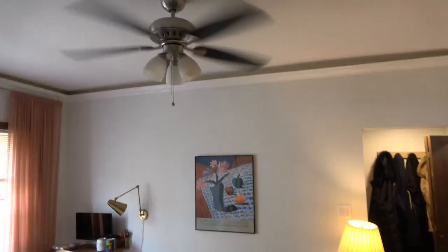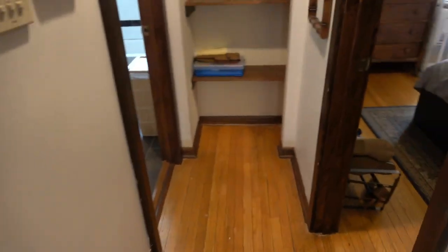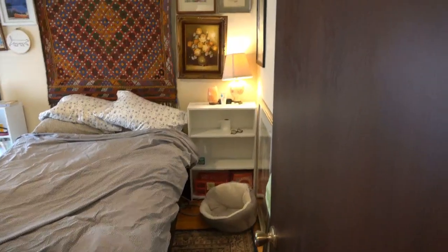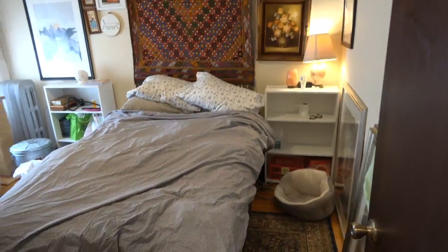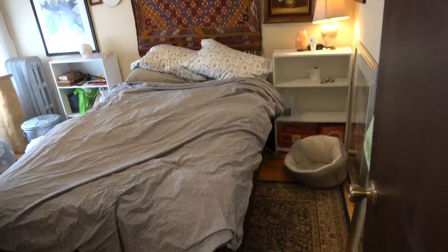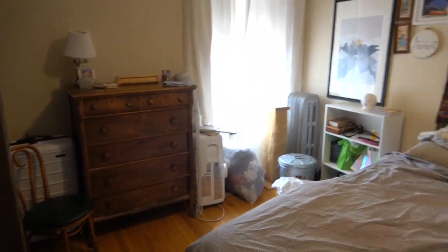This is really a nice 1-bedroom. Ceiling fan in the living room. We've seen the entryway and the entry closet. If we go to our right, we see a nice sized bedroom. This is kind of an average sized bedroom. I think that's a full-size bed. You can see a nightstand on either side, which is great. A chest of drawers in there.